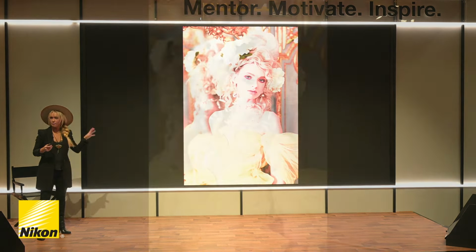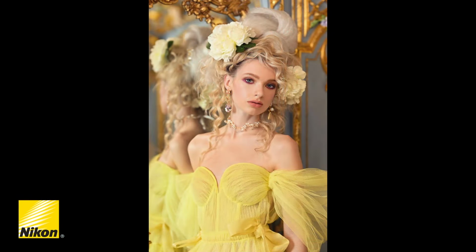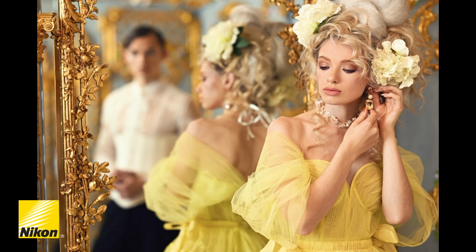And I also use a lot of complementary colors in my work. The color scheme works really well for Nikon, obviously using the Nikon yellow. But it really kind of brings your eye into the frame. And I love working with reflections.